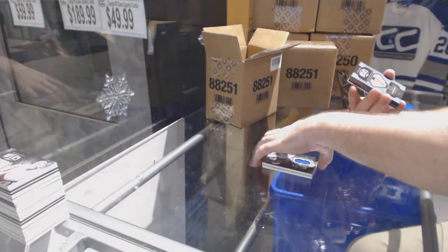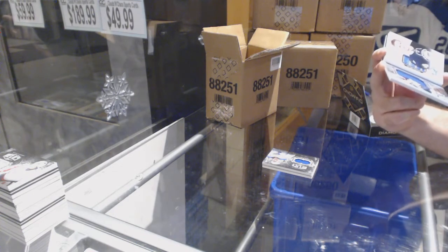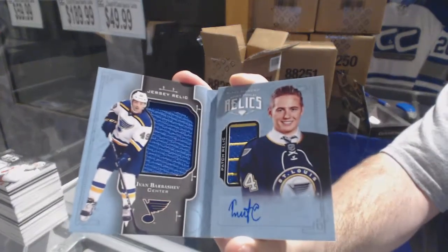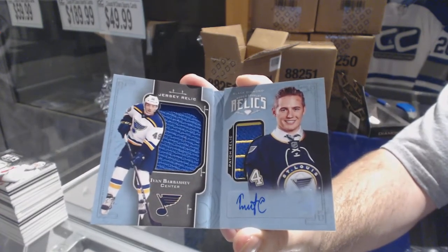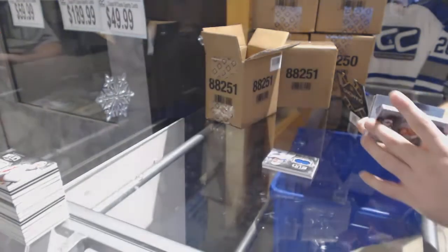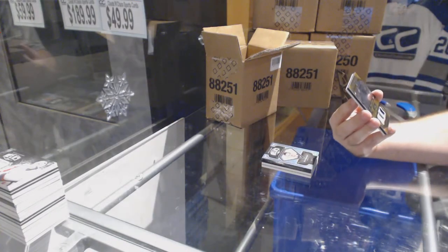For the St. Louis Blues, a dual jersey patch auto booklet, number /99, Ivan Barbashev. Nice patch on the right side. Beautiful. Number /99.